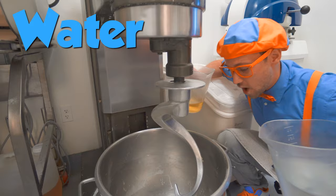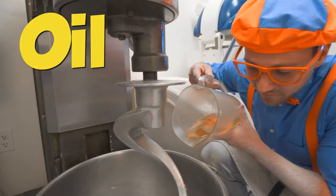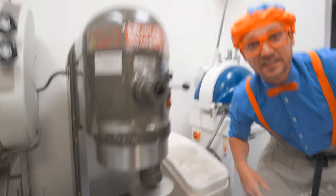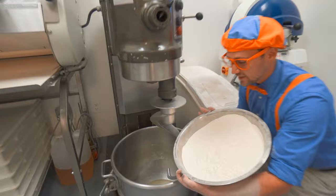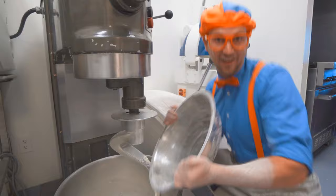Okay, check it out. Okay, first let's put the water in there. Okay, now let's put the oil. Whee! Whoa! Ah, that looks silly. Okay, now let's get the special mix. Okay, here it is. Whoa, it's really heavy. Okay, all right, let's put it in there. Here you go. Okay, all right, let's put that right there.